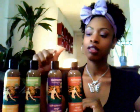I have them lined up according to my most favorite to my least favorite. So this is the Left Coast Lemon, the Cool Mint, the Lavender Garden, and the Sultry Spice.